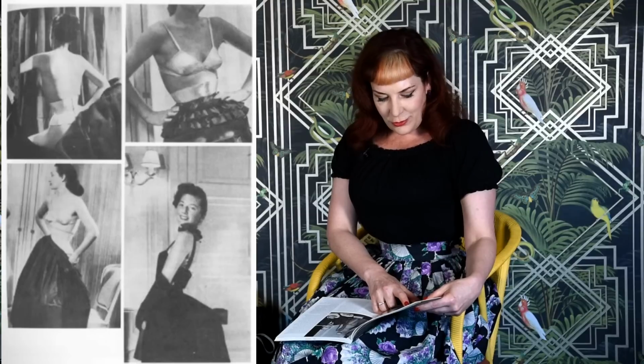And I have actually found a picture of Christian Dior's original waspie here, and they were designed to go under his New Look dresses, which had a very nipped-in waist and full hips. So that's what we're trying to emulate here with our new Demi Waspie.